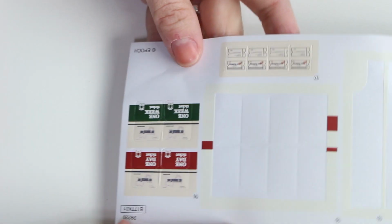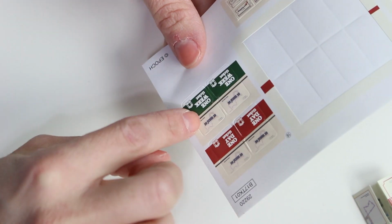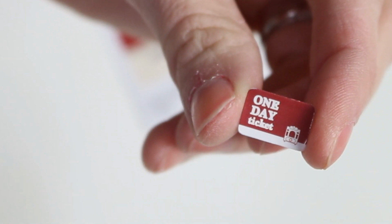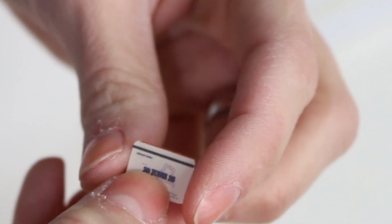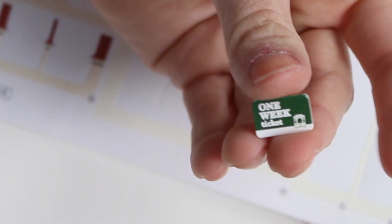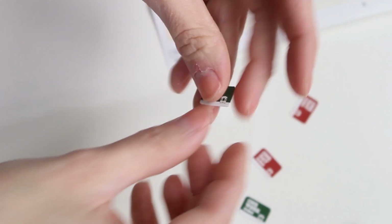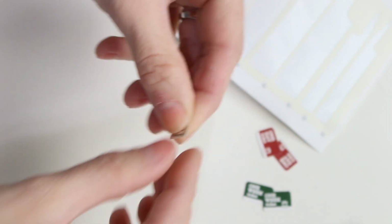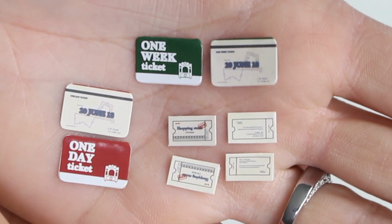And now I'm gonna try to make some tickets, like an all-day ticket, a one-week ticket, and then individual tickets. There you go, that one was super easy. The one day ticket is all red. On the back, it's got a little swipey spot, stuff like that. There's the next one. And the one week pass is green. There's two of each, two day passes and two week passes, and then the tickets. These are so tiny, oh my gosh. That's 1, 2, I'll show you in a sec. 3, 4, that's what those look like.